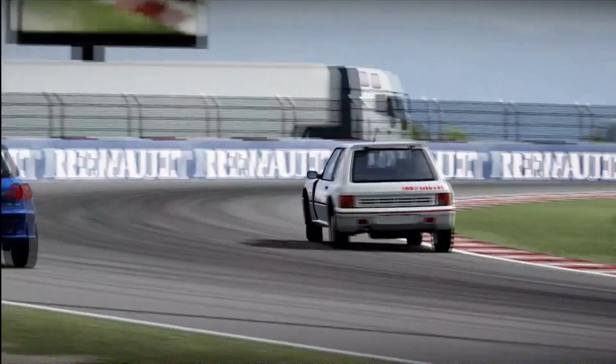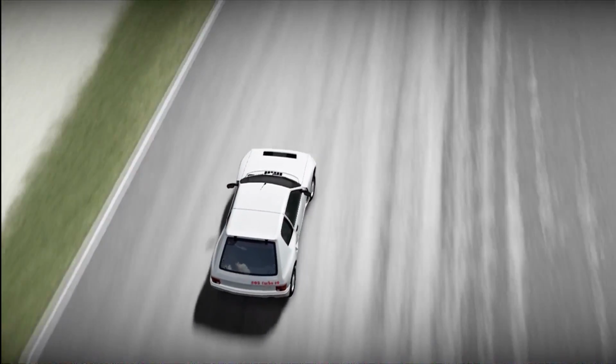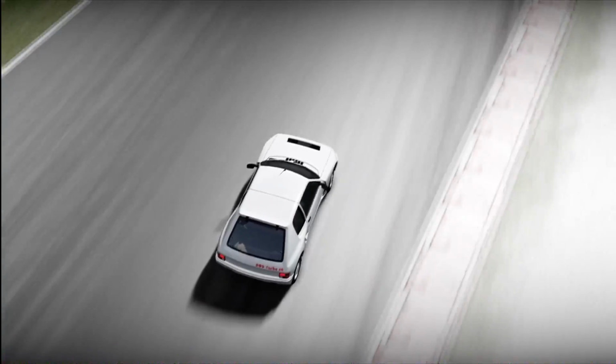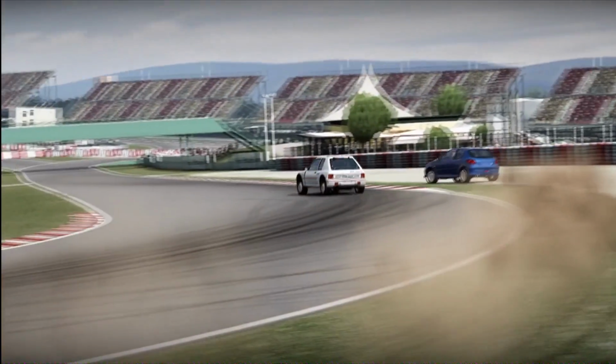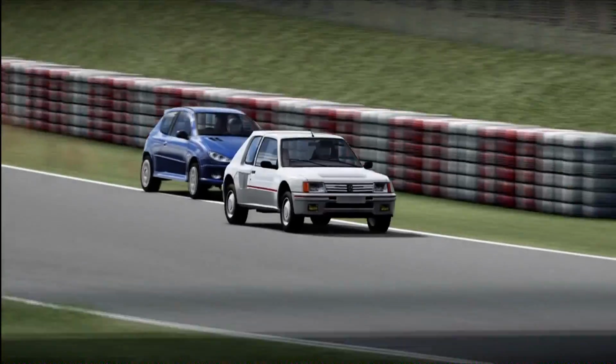Now, off the line, the 205 should have been slow. You just got a poor start. On this one, the 205 has some of the worst gear ratios ever seen in a car. Ignore the slight off that we both have here. The thing is, that car can do off-roading, mine can't.